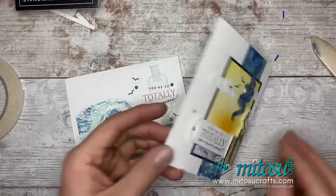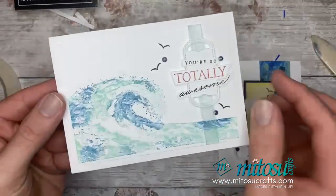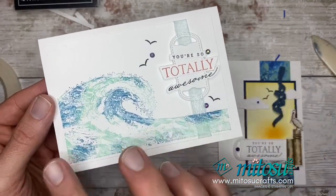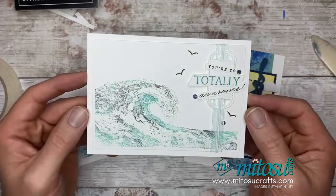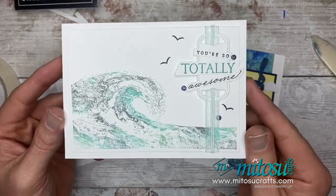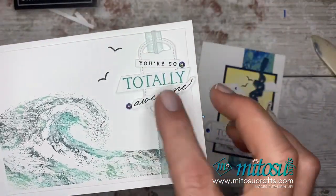But that there was card number 1. A bit of techniques, and this here was card number 2, techniques as well, which was the ink dauber technique to create this lovely texture on the waves. So there we have it. There was Jay's original one with this one, which he did, which was Bermuda Bay and black, apparently, on that one there. I would have gone with Night of Navy, but apparently that is black, which I think works really, really well.